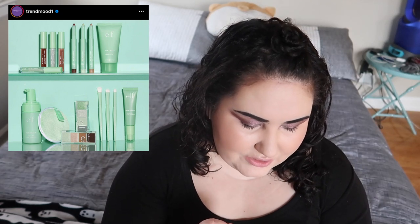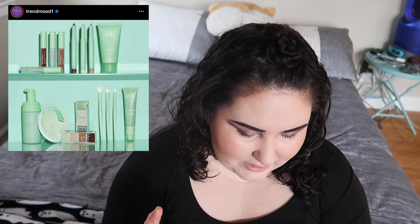Okay, so e.l.f. is coming out with this new collection. It's called the Mint Melt Collection. And I have to say, I'm kind of intrigued by the Mint Eyeshadow Palette, which looks really pretty in swatches. And the primer. So there's a cleanser, a makeup remover, a face mask, a primer, the eyeshadows, glosses, and then brushes. The primer is called the Mint Melt Cooling Primer. I think that would actually be interesting to try out. And I've heard really great things about e.l.f. primers. So that primer, and then the Mint Eyeshadow Palette. I'm not gonna run out and pick them up right away, but that's just what jumps out to me from here.